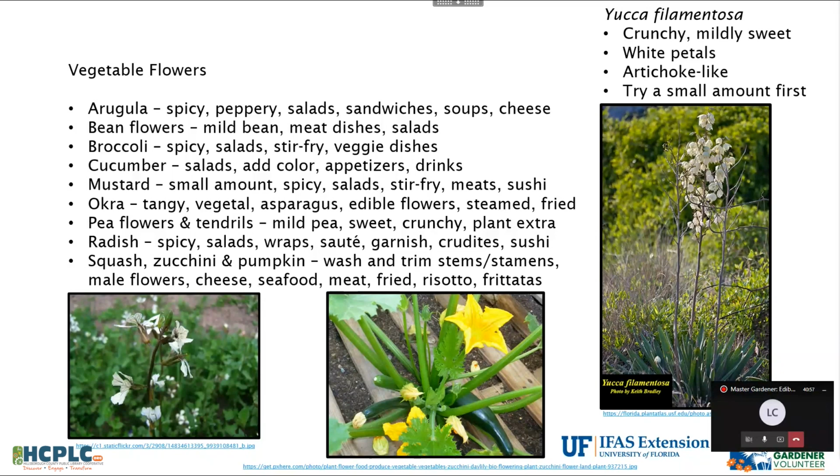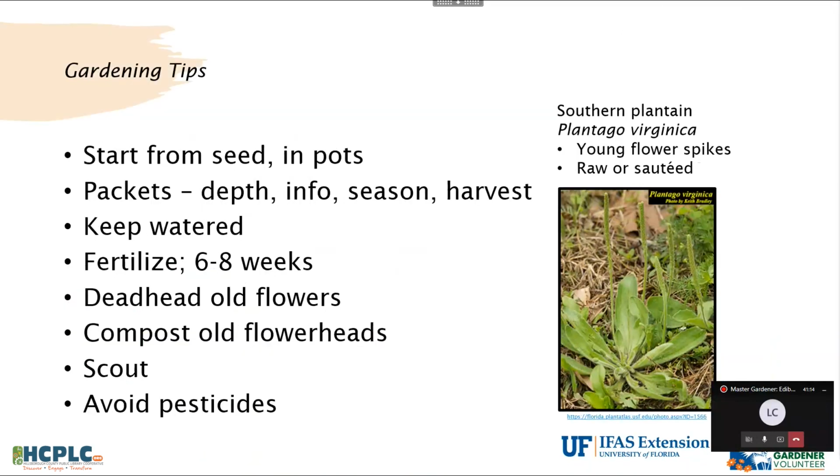And on the right-hand side, this isn't necessarily a vegetable, but I just wanted to show you that you can eat a native plant called Yucca filamentosa. It has very crunchy petals. It supposedly tastes like an artichoke. I haven't tried this one yet. But again, just try a small amount because it could upset your stomach.